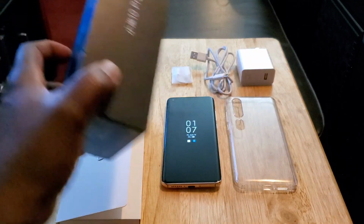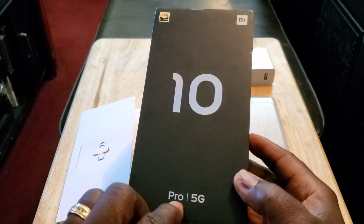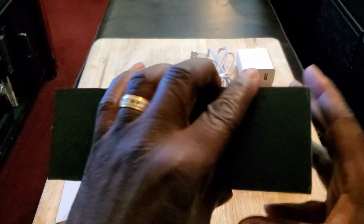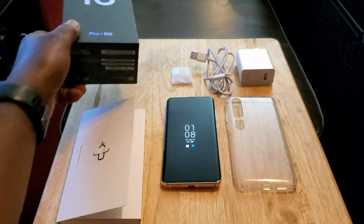And here is the box it came in. Typical box. 10 Pro 5G. Nothing super special. Typical box. So, nothing special. All right.